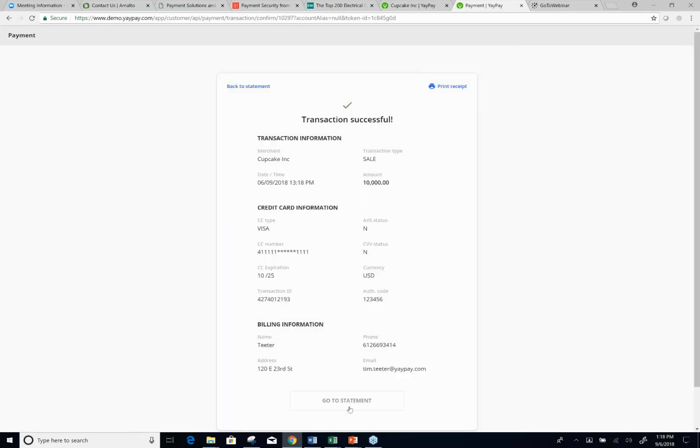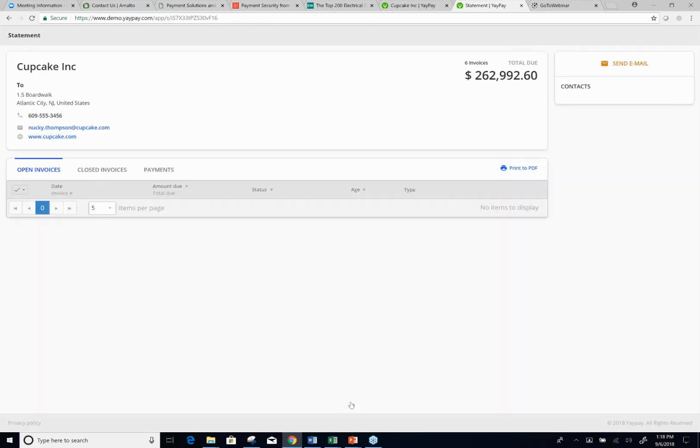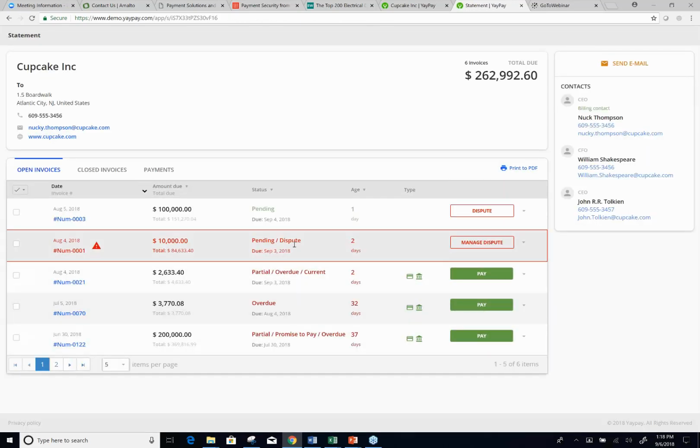and I go back to the statement, that payment will now be in pending, and there is also an open dispute on that. So what I have here is a platform that allows customers to provide payments on the APS side with credit card and also through ACH. And it's, as Patty will talk about, it's PCI compliant and all of the bells and whistles with level 3 and everything that needs to happen with a credit card process.